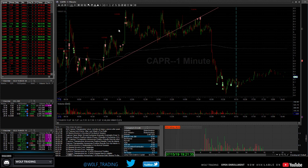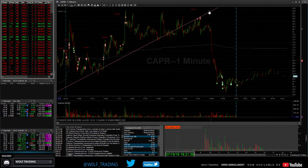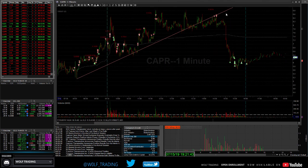Now the majority of this volume right here, if we look on the bottom, is uptick volume. So the majority of this volume is buying volume, right? So now this consolidation is trapped underwater. This is what you could call a kill candle, or different rooms call it different things. But this is a panic. Longs are in panic. The manipulator's pushing. The longs are running stops, and it's lights out.